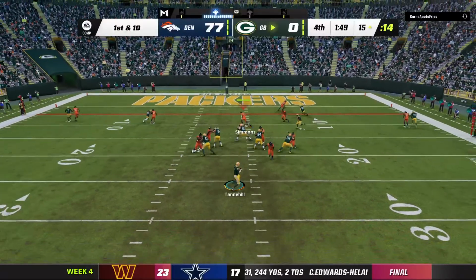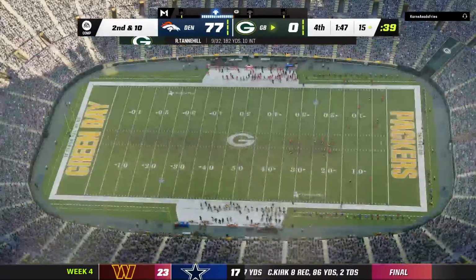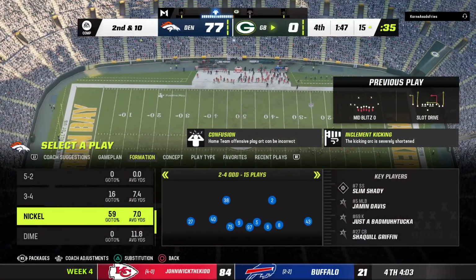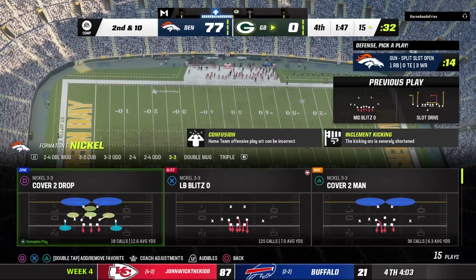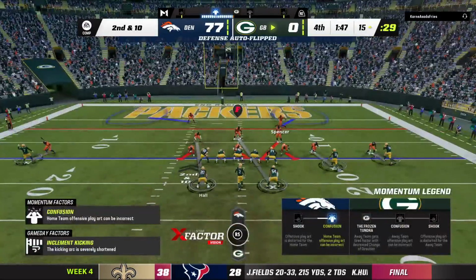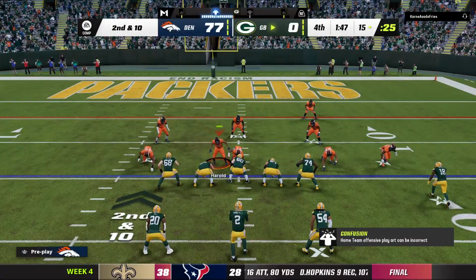After the interception, here's Tannehill. And he takes a shot on the release as this will be incomplete. Tell you what, partner, after he ices down, he's going to need a nice long soak in a hot tub after this one. He's been under duress the entire game. Yeah, once again, hit as he throws. Fortunate that one wound up incomplete. An incomplete pass on first down. That leads to a 2nd and 10.